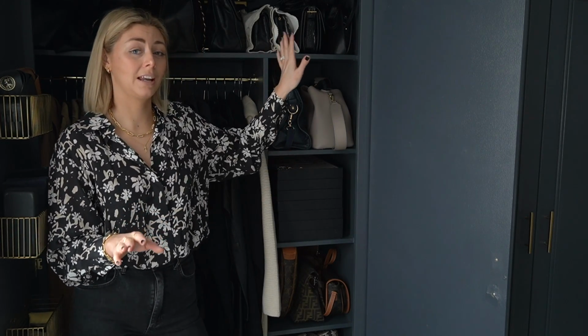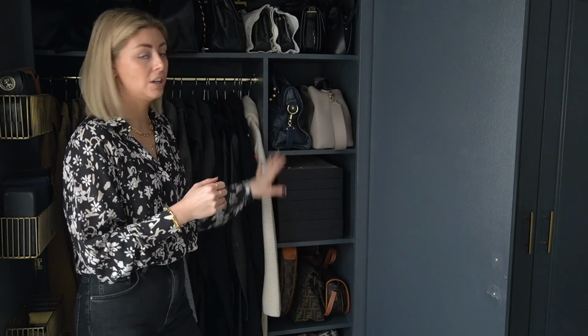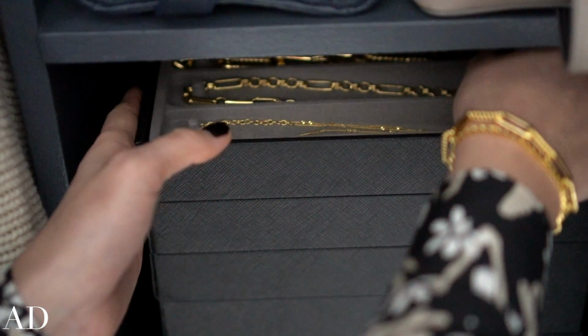Now, I'm gonna just scoot, that was more of a slide, wasn't it, out of the way so that we can have a look at this half of my wardrobe. Now, the majority of these shelves are filled with my bags, which we'll go on to in a minute, but I just want to talk about this shelf here, the middle shelf, which is home to my rather extensive jewellery collection.